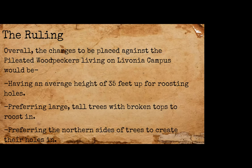All right, so the charges to be placed on a pileated woodpecker living on the Woody campus would be having an average height of 35 feet up for roosting holes, preferring large tall trees with broken tops to roost in, and preferring the northern sides of trees to create their holes.